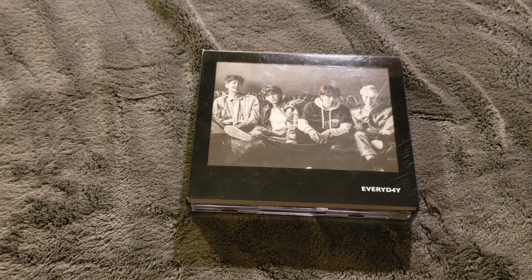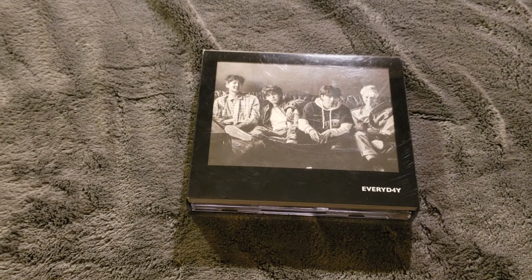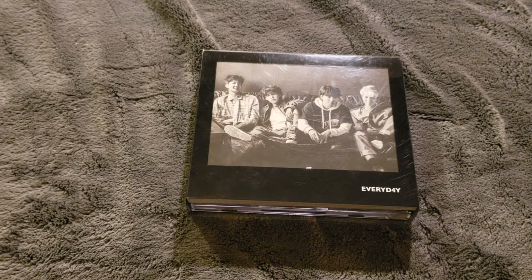Like, I don't like jewel cases because they're just so easy to get damaged. But right now I am preferring smaller albums due to space. So that's just case by case. If you have a lot of space, then you would get the bigger version or a special edition, because usually they're bigger.